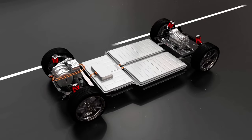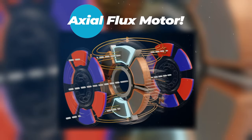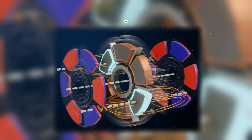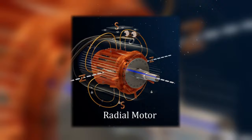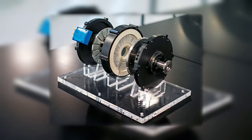Have you ever wondered what the future holds for electric vehicle propulsion? Well, let me tell you, it's all about the axial flux motor. Forget about those old radial flux motors. Axial flux is the future. So what exactly is an axial flux motor?